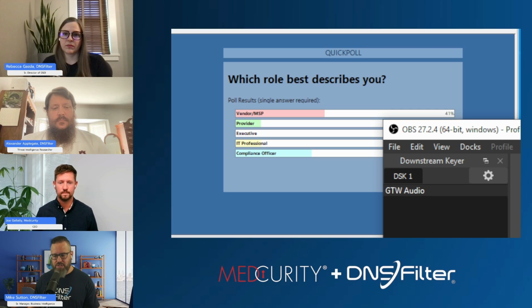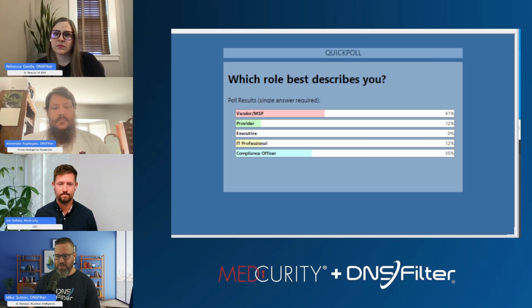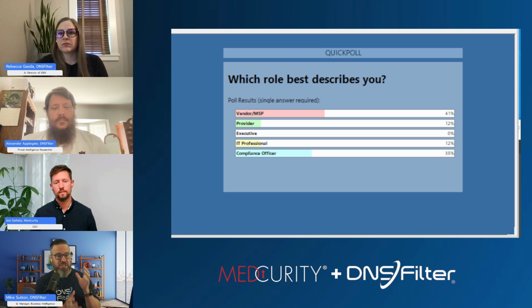Love it. Let's check in on our poll results here, and then we'll look at the other side of the equation. What best describes you? So it looks like we've got a lot of MSPs and we have a lot of compliance officers on the line, a couple IT professionals or actual providers. So it looks like we're going to be focusing on the business case for the MSPs and compliance officers. That'll be a really good split where we're talking about the compliance concerns.